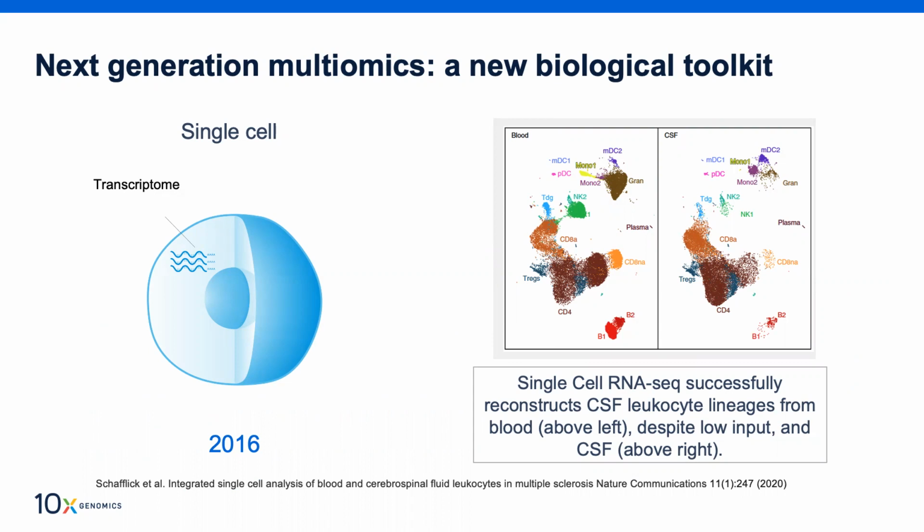So we started out with single cell RNA-seq back in 2016, where this product really became a flagship product very quickly. And it was able to generate so many beautiful papers, but also some groundbreaking discoveries over the next few years. And as you can see from this particular recent paper, with single cell gene expression, you can characterize cellular heterogeneity. So here you see two compartments. You see the blood and you see the CSF. You can start to chart the phenotypes across these two compartments, which is the most common denominator.